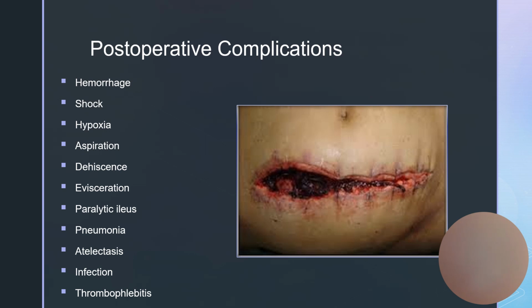And thrombophlebitis is the inflammation of veins with the formation of blood clots, usually caused by long periods of immobility. These clients are at an increased risk for pulmonary emboli. We're going to put the anti-embolism stockings or the SCDs, the sequential compression devices, on these clients to help improve the blood flow going through the legs and reduce the risk of blood clot formation.